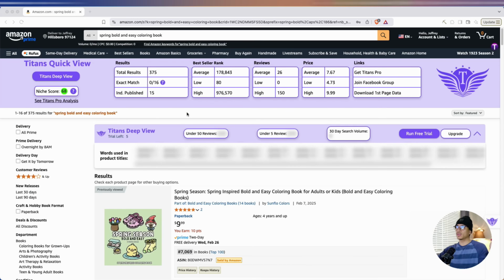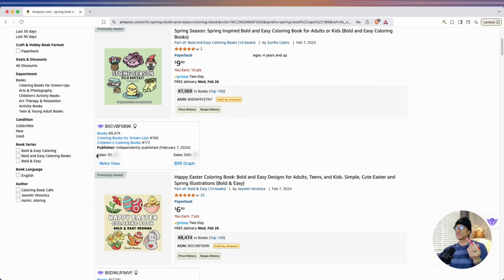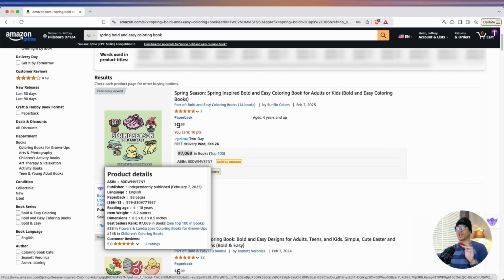So taking all of that information into account, we see with the total results below 1,000, that's 375. So we know that in this niche, and in particular this keyword, the competition is still very low. And if we scroll down to look at some of the books, we see this first one right here. When I hover over it, it says independently published, which is exactly what we're looking for, which means that this is a KDP book with a bestsellers rank of 7,000.